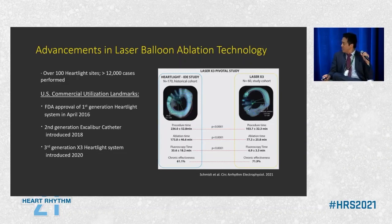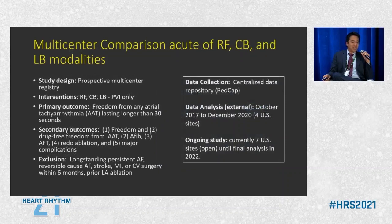What's that? Okay. I'm going to have to skip over to our data real quickly because of time limitations.